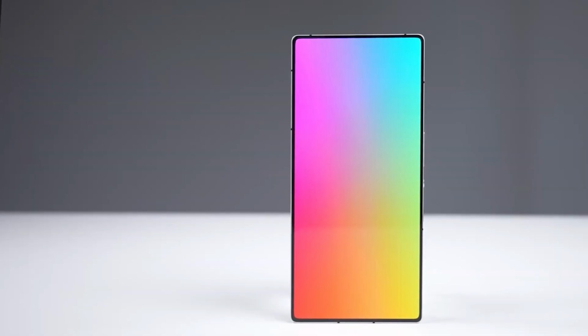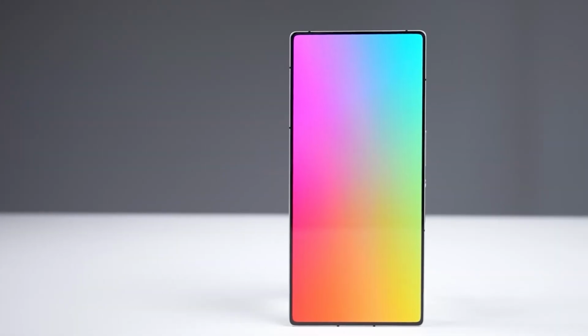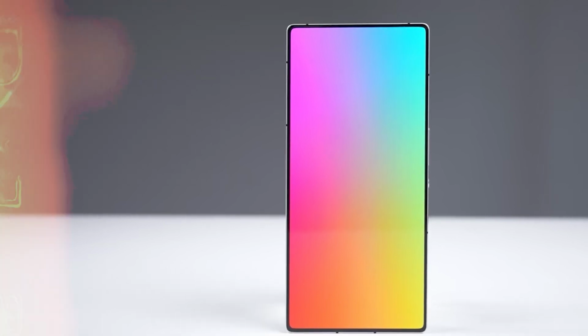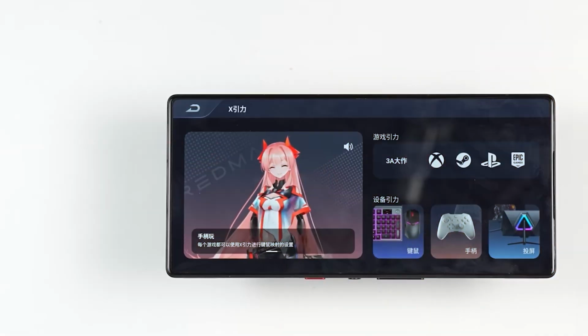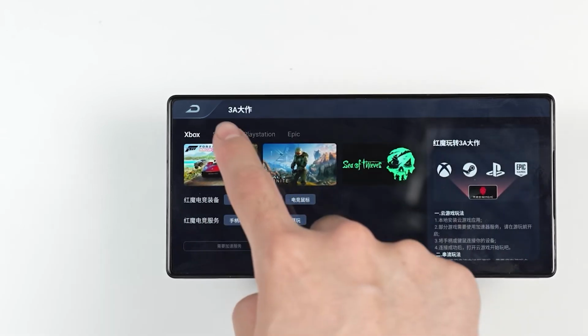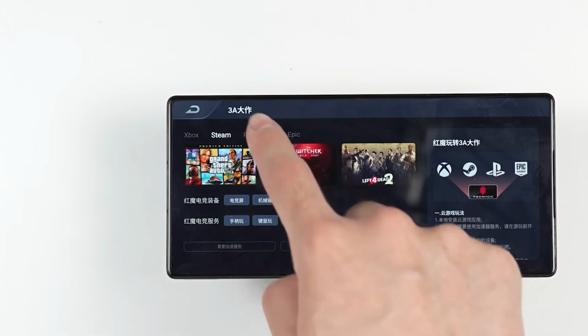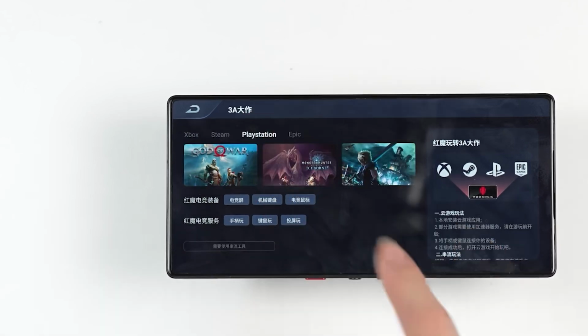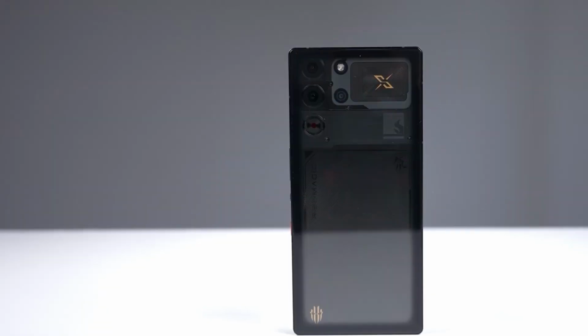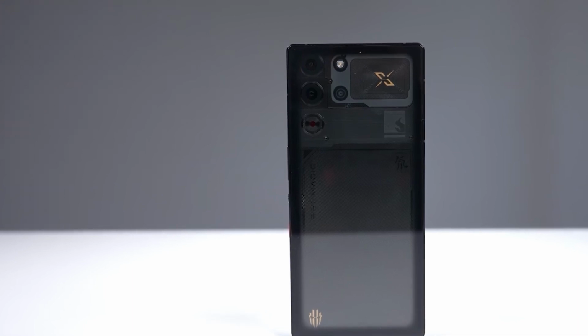RedMagic continues to refine, not reinvent. The under-display camera remains a signature feature, delivering a clean front design fans appreciate. Instead of chasing trends, RedMagic doubles down on strengths, upgrading the processor and now introducing seamless PC-side gaming integration. It's steady innovation with purpose. We used to joke, can a PC masterpiece run on a phone? Now with RedMagic, the answer is yes. Fans are eager to see what next-gen innovations RedMagic will unveil next.